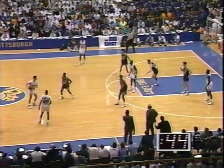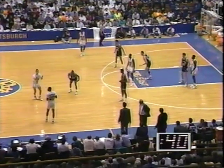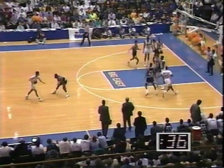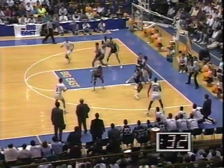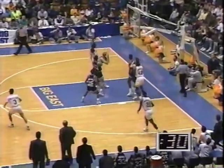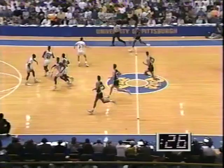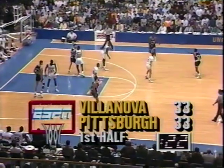On the shot side. Johnson firing off the bench, and it's an air ball. Easy. Barry Beckadam getting his first minutes in a long time for the Villanova Wildcats. Great to see him back, isn't it?